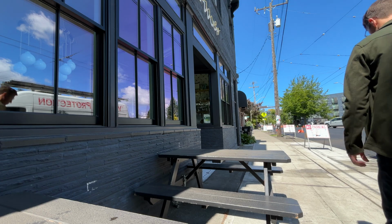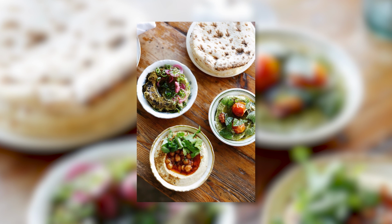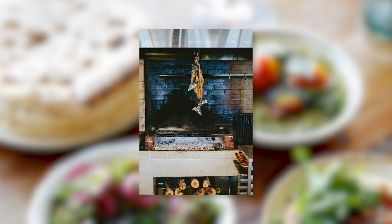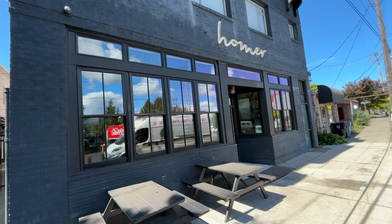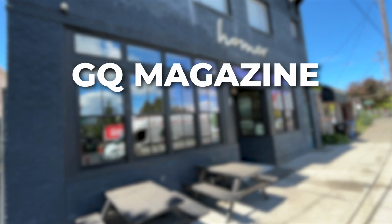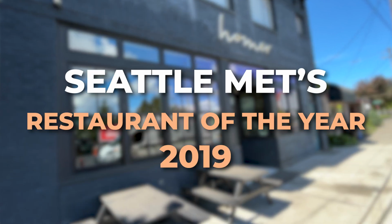The first restaurant in North Beacon Hill that I want to put on your radar is a restaurant called Homer. It offers a Middle Eastern inspired menu featuring wood-fired dishes and inventive soft-serve desserts. Yummy. It has been recognized by GQ magazine as one of the best new restaurants in America, and it was named Seattle Met's Restaurant of the Year in 2019. With that on your radar, Homer, you will not be disappointed.